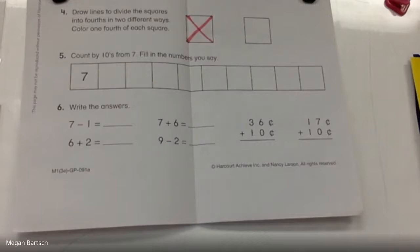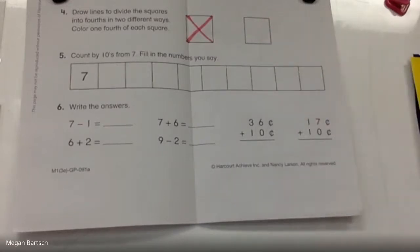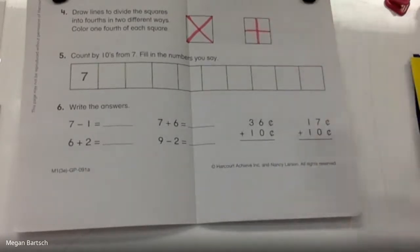Please stop tapping. How do I do this one differently? Jair, where should I draw my line, sweetie? Side to side and top to bottom. You got it, babe. Make sure you get them in the middle. Lines of symmetry. 4 equal pieces. I love it.